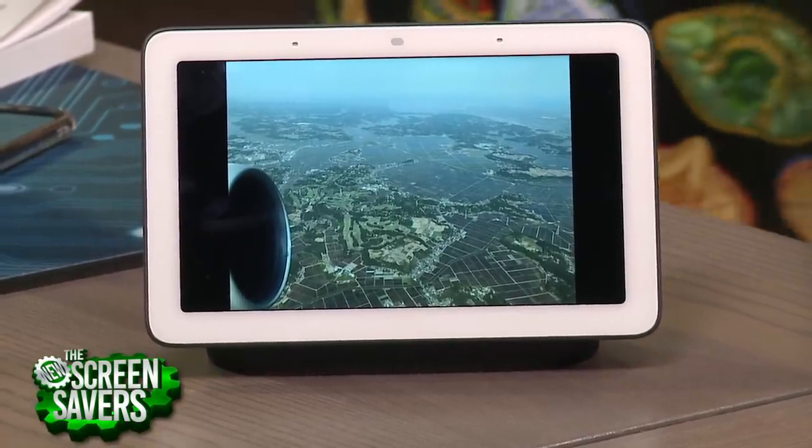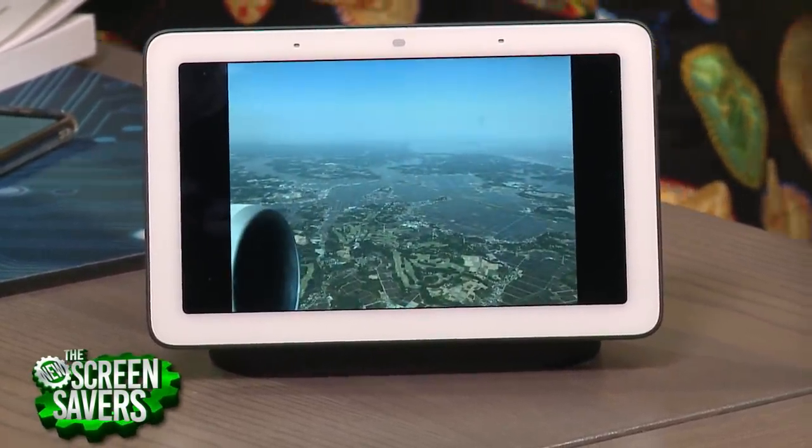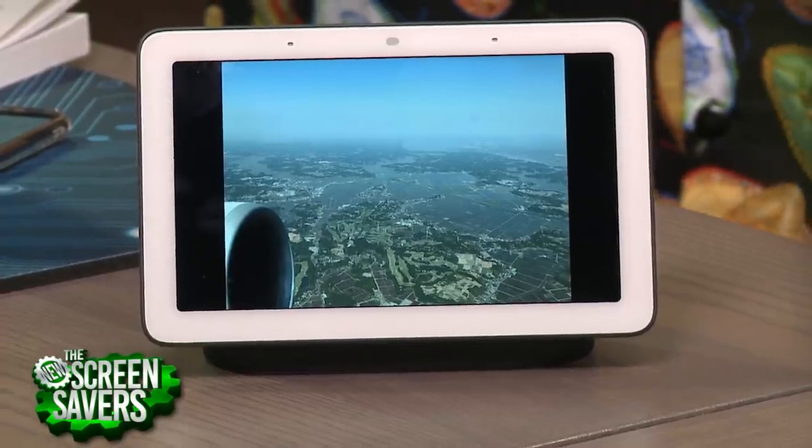The JBL Link View is 8 inches. That's $199. The 10-inch Lenovo Smart Display is $250. It's $100 more. The Echo Show, if you want to get Amazon's, that's a 10-inch screen. That's $230. So they really are trying to hit the low price point.